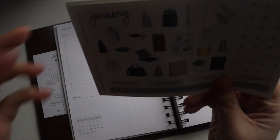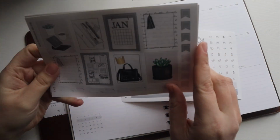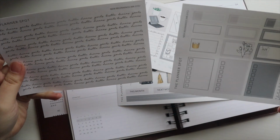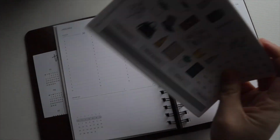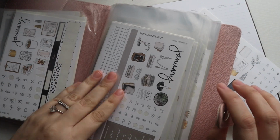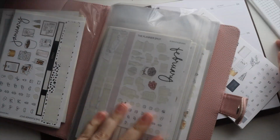I think I already shared this in a plan with me, but we have a lot of stickers. I think I'm gonna pull some older ones too, just because I really love all of her stickers, but I have so many that I really need to use. There's a lot of organization ones that we can also grab. I have this full of all of my stickers. So yeah, I really like these. I'm just gonna pull all my January ones, and we can kind of go from there.